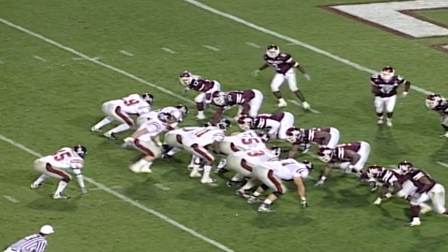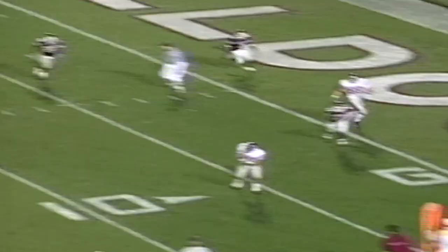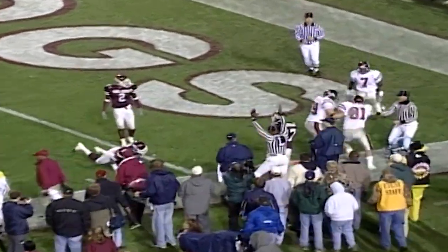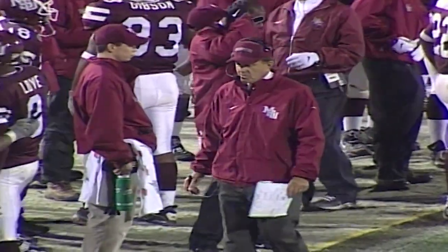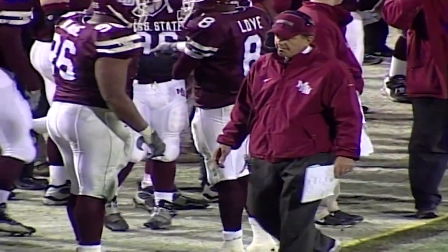Ole Miss again uses Bettis in motion to the right side. They roll Miller to the right side, fires underneath, pass is caught, and in for the touchdown. That's Adam Bettis, he was in motion from his wingback. Trailing 20-6 late in the third quarter, the Dogs need to make something happen.